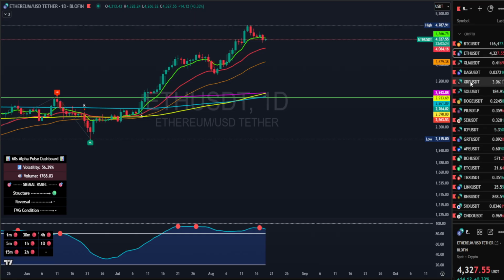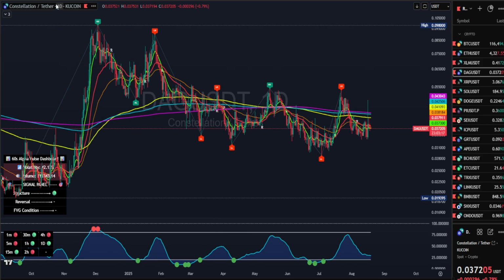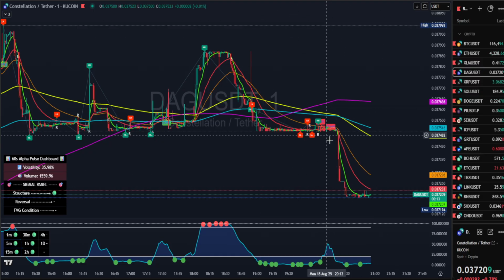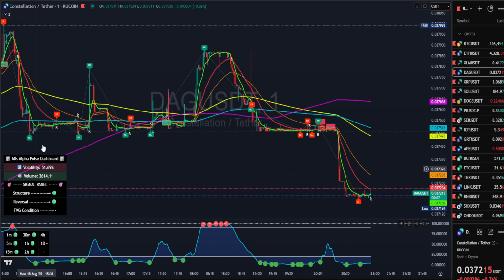Let's see. We have DAG. This is one of them that community members wanted to look at on the 1 minute time frame. We have cleared all of the lines. We have hit our triggers according to the things here.